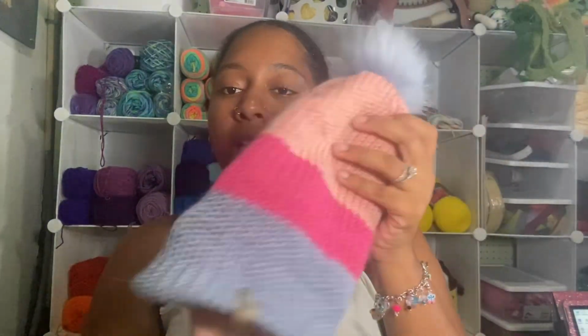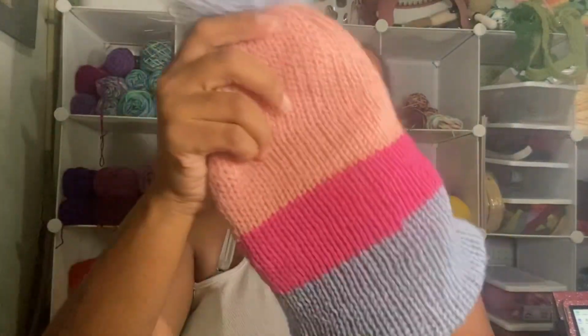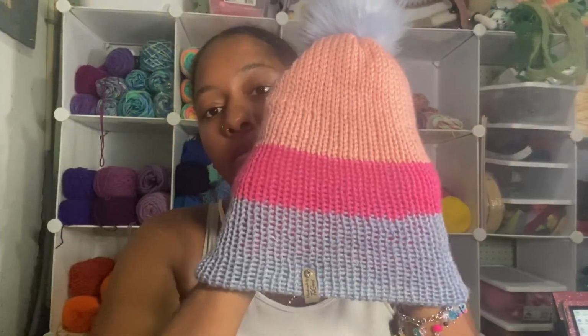And then this is the first beanie that I made, one second guys, this is the first beanie that I made when I got the machine. It's an adult hat, and I love it. It's adult or kids folded. Then I made another adult hat, and this color is Favorite Stripe, and it's a Red Heart, so it could be an adult or a kids folded.